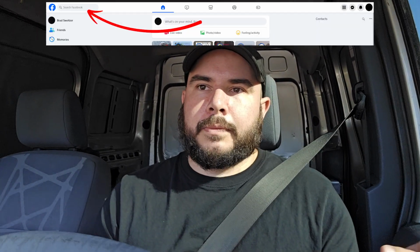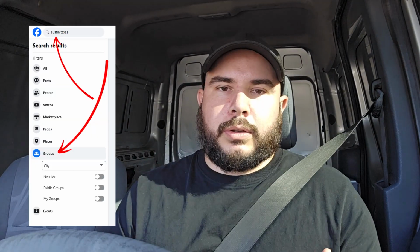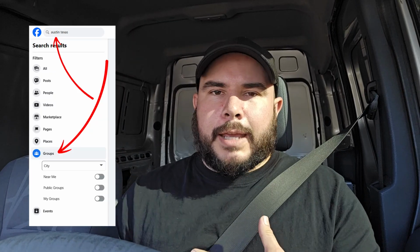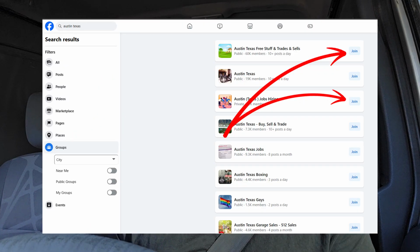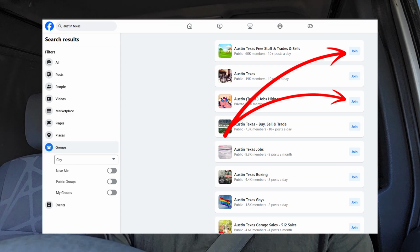And the fifth thing, this is a way for you to jumpstart and get some business going. So whenever you're on your personal Facebook page, go to the search bar in the top left-hand corner, type in the county or the city that you're in, and then click groups on the bottom, on the left-hand side. These are all the city groups that are within your county. Now, there are a lot of neighbors. They'll talk about yard sales. They'll talk about anything going on in the area. Join every single one of these groups and advertise your business.